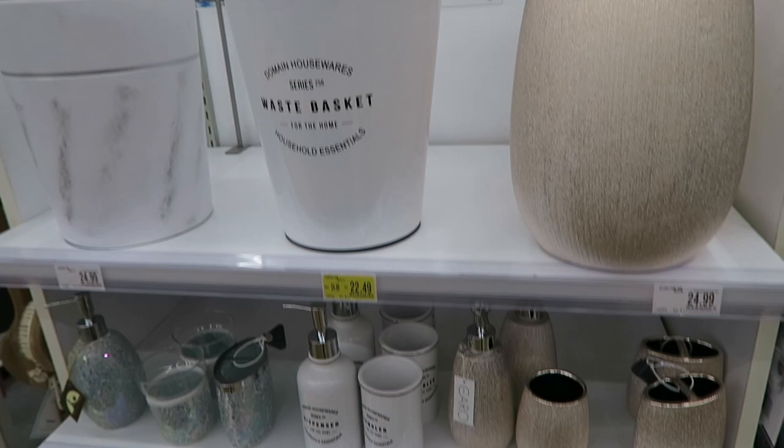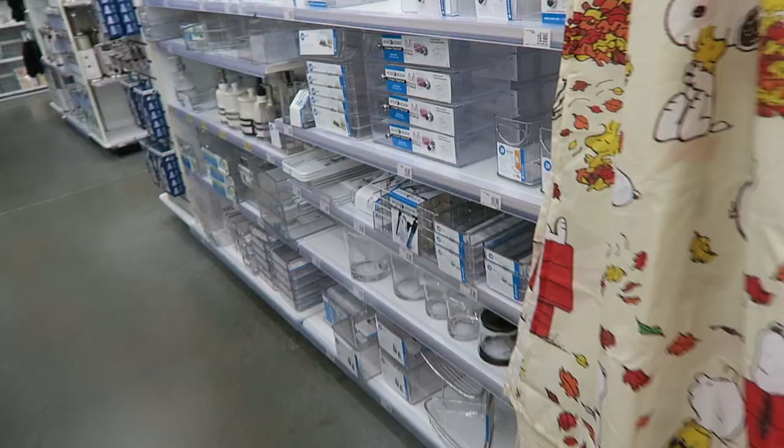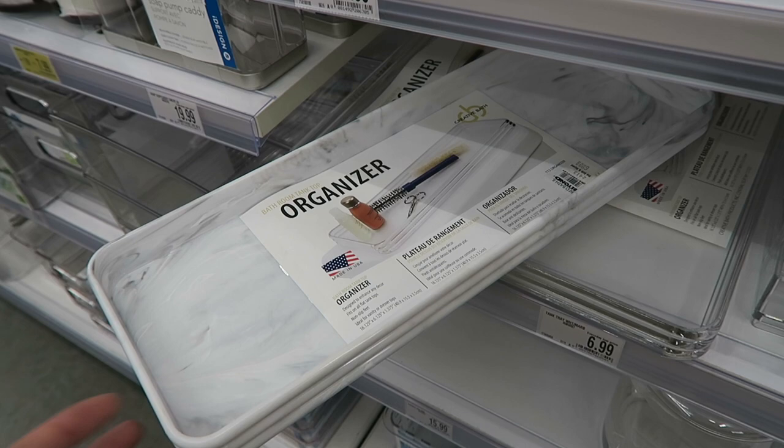And then they also have the matching soap dispenser and little holders. All right, let's see if we can find that marble tray from the other day. Yay, they do have one left. I think this might be the last one too. So I am going to grab one of these. I think I'm going to put this in my closet and put some of my perfumes and things on it.